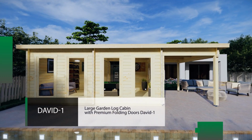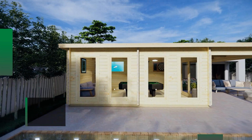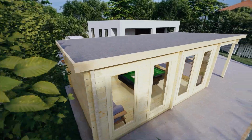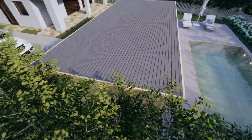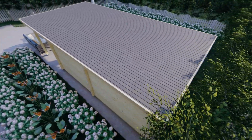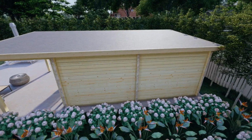The David-1 is a luxurious garden room with nearly 20 square meters of inside space. The standard cabin kit features premium folding doors, which are operated with German-made Gretsch-Unitas fold and slide hardware, double glazed with tempered safety glass windows, extra thick 28mm floorboards and 70mm wall thickness.